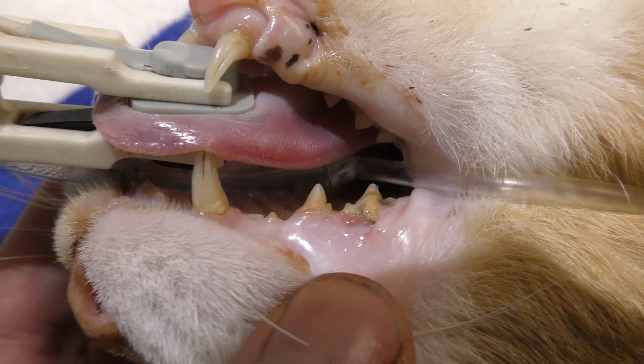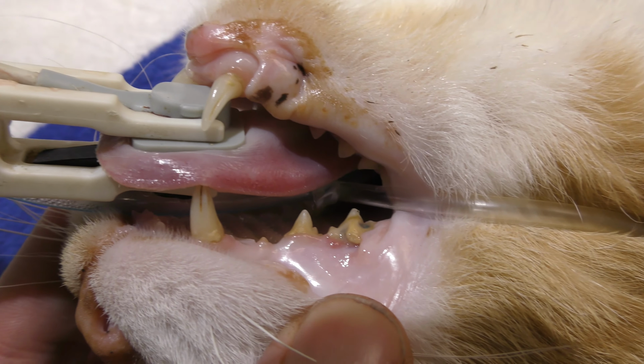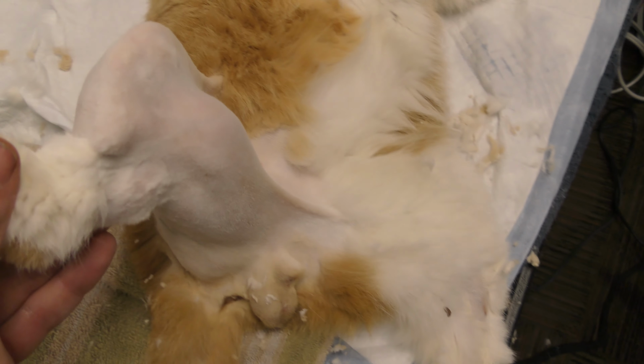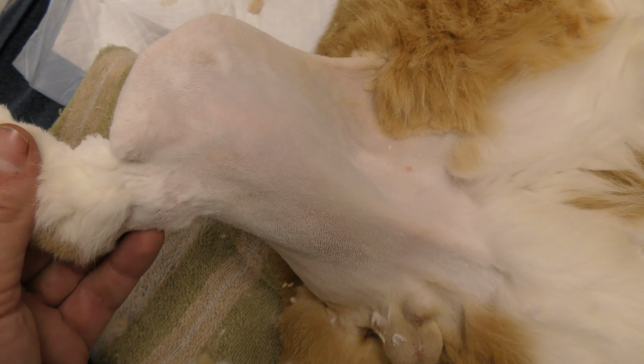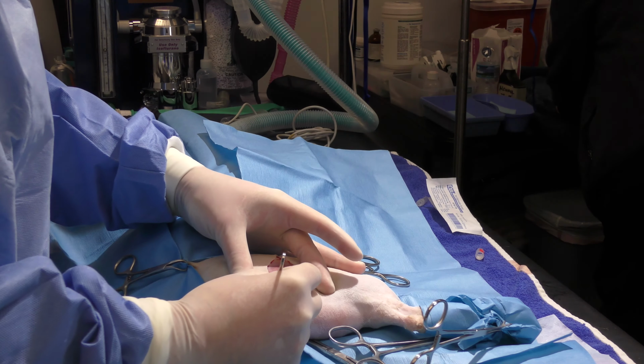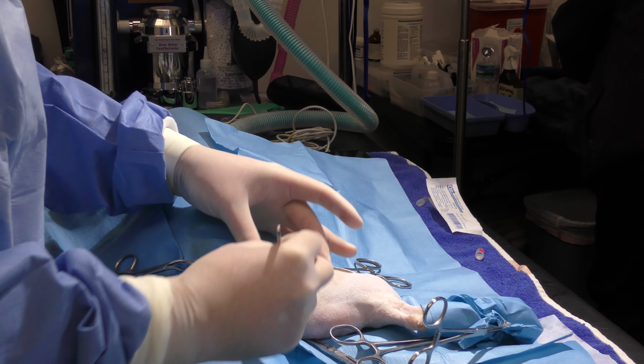Finally, as we got in and looked a little closer, it was noted that Benji also needed some mild dental work to deal with some infected teeth. Oh, and of course, because our name is what we do, he did require a quick neutering as well. And so it was off to surgery for our unlucky feline.